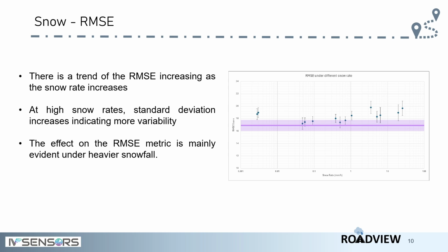here's RMSE, root mean squared error. This is quite a simplistic comparison of the distances between two points using Euclidean distance. And we can see, again, we have the baseline in purple, and whenever we have snow, there is an increase in the difference between the points, and there is noise being generated due to these extra points and the false points of the snow.